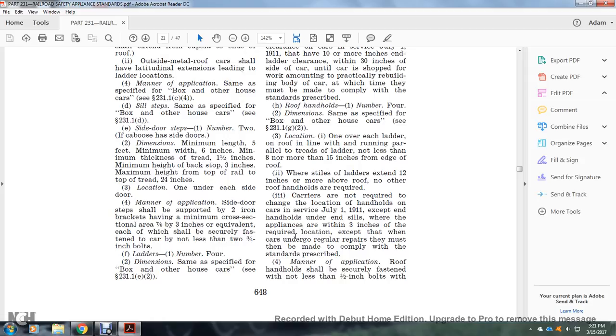2. Where the stiles on the ladder extend 12 inches or more above the roof, no other roof handholds are required. 3. Carriers are not required to change the location of handholds on cars in service July 1st, 1911, except for the handholds on the end of the sill where the appliances are within 3 inches of the required location, except that when the cars undergo regular repairs, they must be made to comply with the standards prescribed.